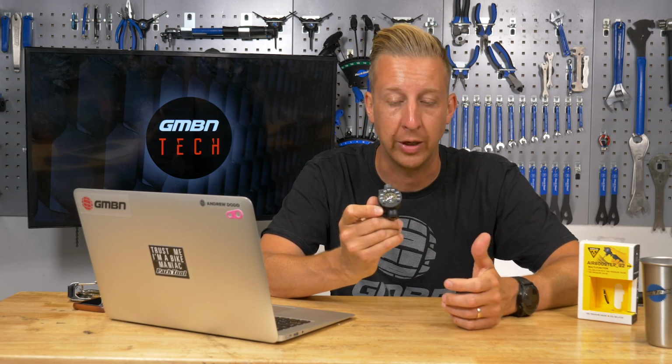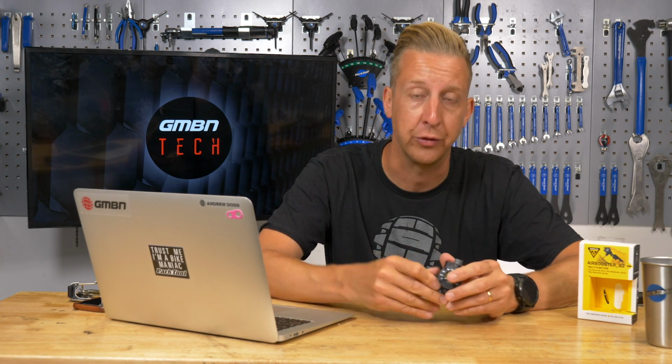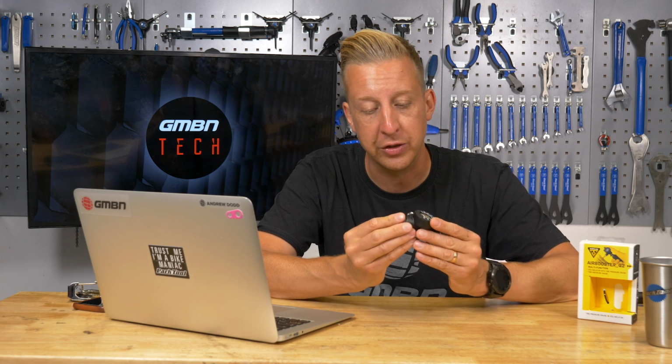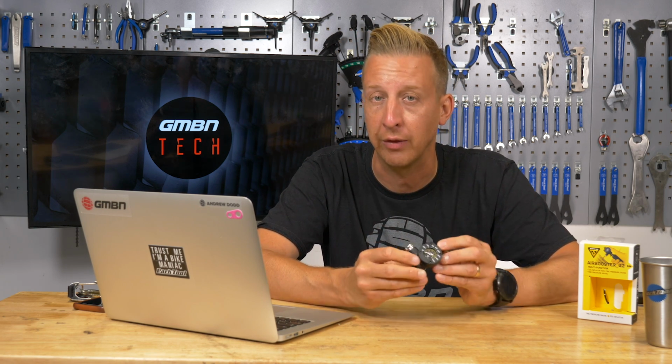Just useful if you're using CO2 cartridges out on the trail for any reason. You can actually get to the pressure you want to, not just guess and inflate. Simple and great, kind of like most Topeak inventions. They've got a little gadget and gizmo for most things out there, and it's really accurate as well.